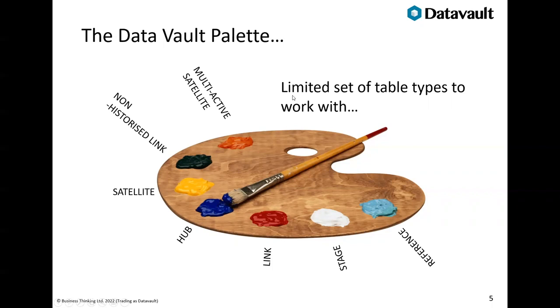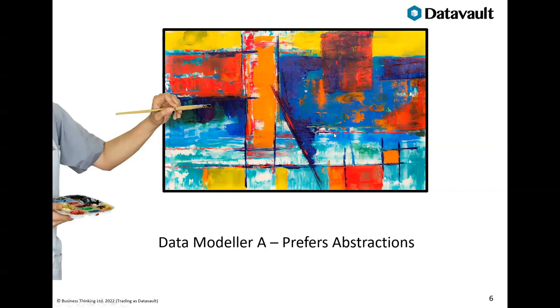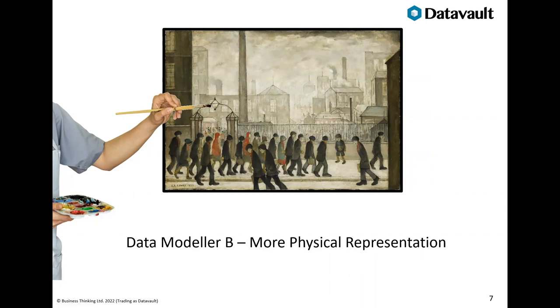And depending on the artist you have, or the data modeler at work, you might have an abstract model produced. They work at the high end of abstraction. You'll have parties, locators, events, all those sorts of things modeled in your diagram. The next architect, the next data modeler to come along, might be a bit more physical in modeling. They may actually use objects that you can relate to in the real world that you're looking at in the business. Now, it's interesting because you've effectively got the same building blocks, but different results.